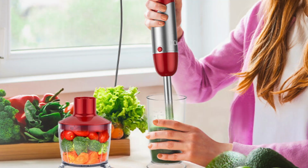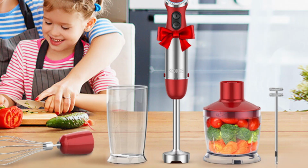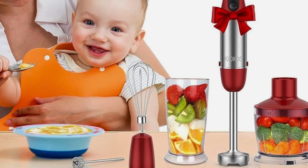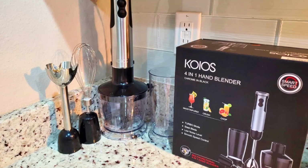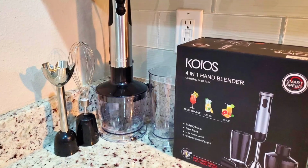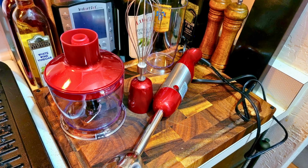What impressed me most was the ergonomic handle, which felt comfortable even during extended use. Switching attachments was a breeze with the one-click mechanism, and cleanup was as simple as popping the detachable parts into the dishwasher. The only caveat? Don't immerse the motor in water, a small trade-off for such a versatile tool.